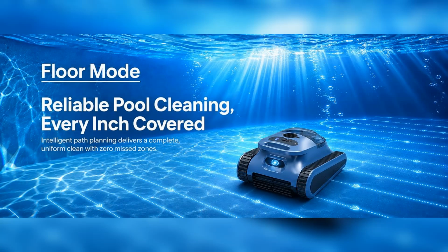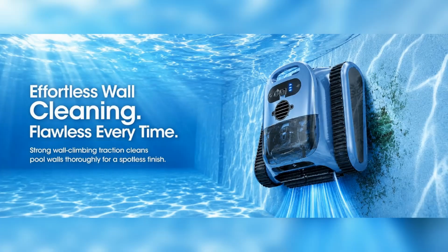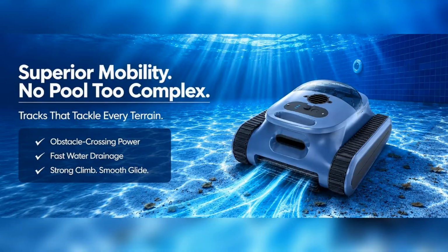45,000 PA extreme suction and dual motors. The ultimate flagship pool cleaner. Powered by dual 240-watt high-efficiency brushless motors, the Neptunova Ultra delivers a mind-blowing 55,000 PA suction power. Combined with active PVC roller brushes, it rips up stuck-on algae and heavy debris effortlessly.